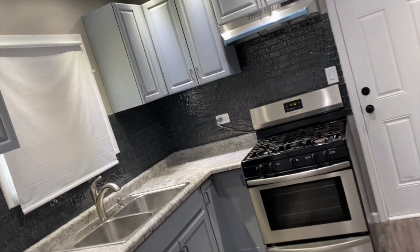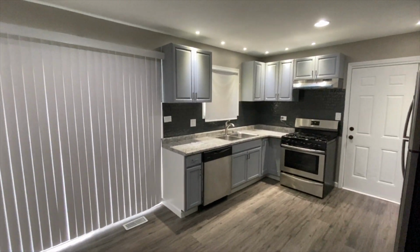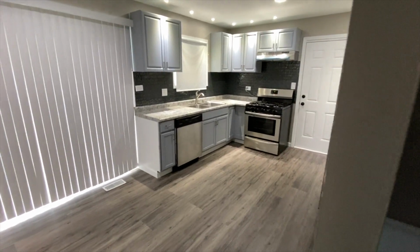And as you guys can see, it's pretty much lit up in here. It's best at night. It's just like it's on showcase. It's beautiful.